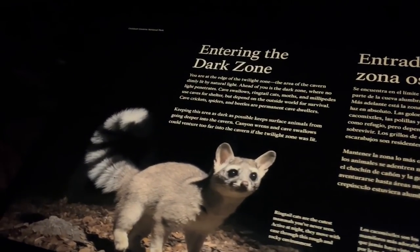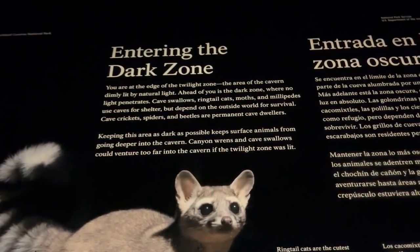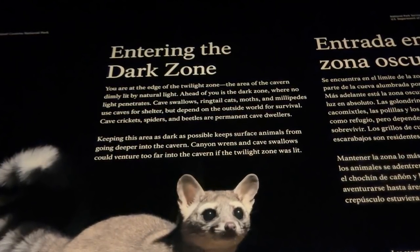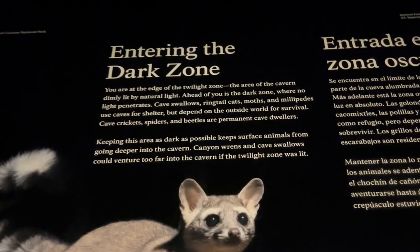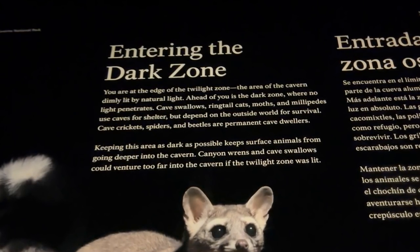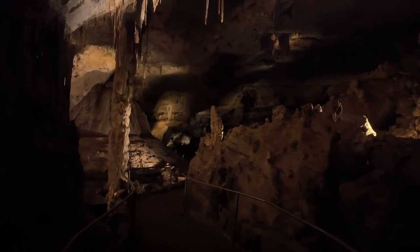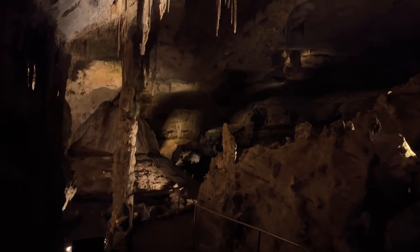And this marker lets you know that you're on the edge of the twilight zone and about to enter what's called the dark zone, where there's no natural light. It also reads that they keep it as dark as possible to keep surface creatures from going deeper into the cavern. Interesting. But once you enter the dark zone, a hidden world begins to reveal itself.